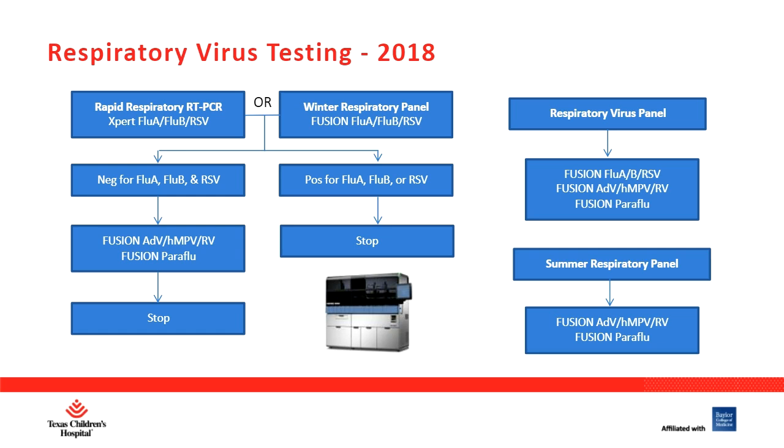So we still did have the rapid flu RSV testing capability on the GeneXpert. And then we also still had the winter respiratory viral panel option as well. And then the reflexive testing, if all of those targets were negative, then we could, because of the flexibility of the Fusion system, set up the other mini panels for the adeno, metapneumo, and rhinovirus, as well as the parainfluenza 1, 2, 3, 4. And so we kept the winter respiratory virus panel, and we also added what we call a respiratory viral panel, which is all three panels run together.